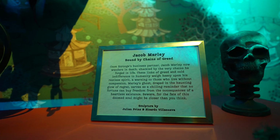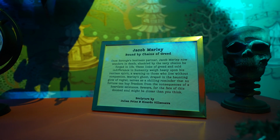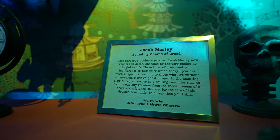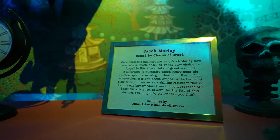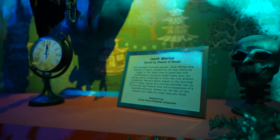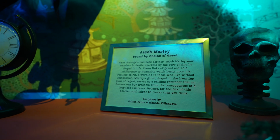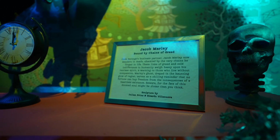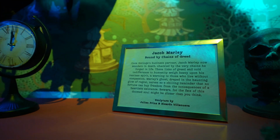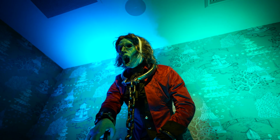So it says, once Scrooge's business partner Jacob Marley now wanders in death, shackled by the very chains he forged in life. These links of greed and cold indifference to humanity weigh heavy upon his restless spirit. A warning to those who live without compassion. Marley's ghost, draped in the haunting glow of regret, serves as a chilling reminder that no fortune can buy freedom from the consequences of a heartless existence. Beware, for the fate of this doomed soul might be closer than you think.